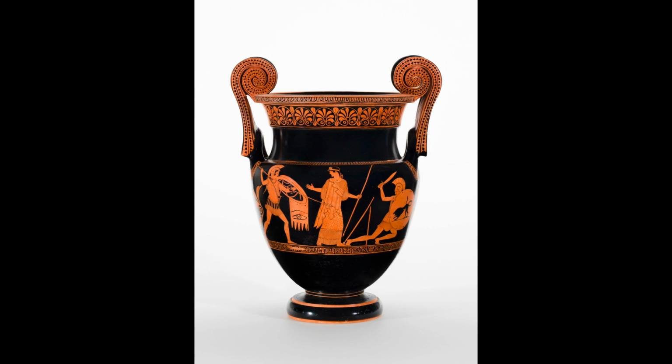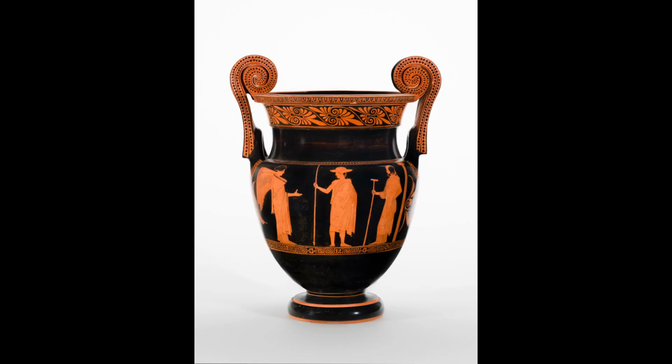My name is Kathryn Griffith, and I'm the Kress Interpretive Fellow at the museum. Today I want to talk to you about this ancient Greek vessel called a crater. Painted around 450 BCE, it depicts a battle scene with warriors and a goddess on one side, and a second scene with a winged goddess and two men on the other.